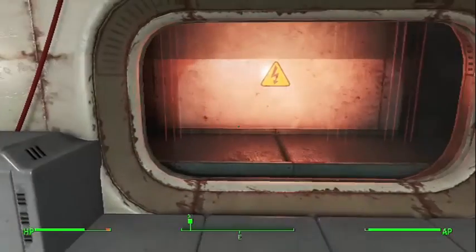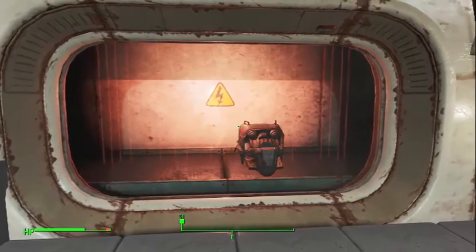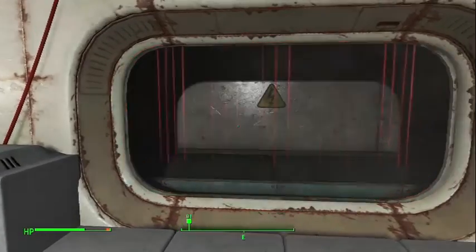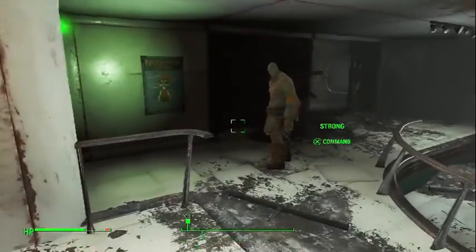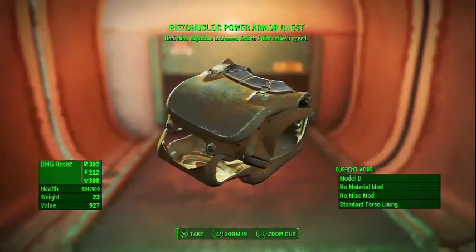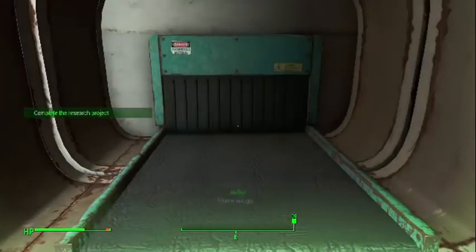There we go. Once you've got it right, you see this, you want to scan it, and you see this power armor chest piece get lined up with the nuclear radiation, all that stuff. Once it's done that, come over here, and there it is. The Piezonucleic power armor chest piece. Then after that, you want to go back to Molly, and you can turn in the rest of the quest.